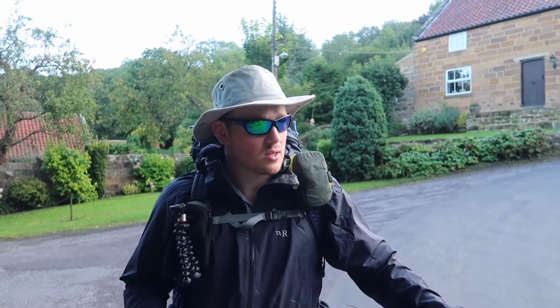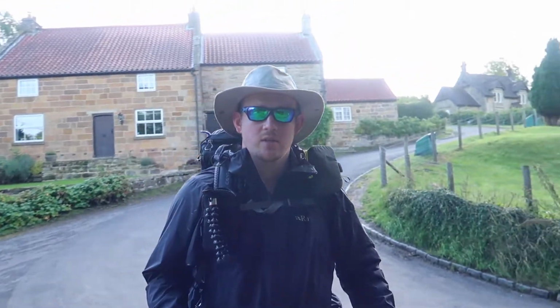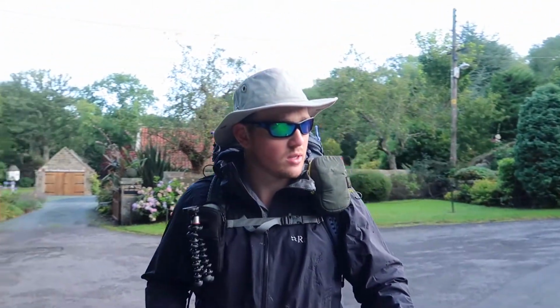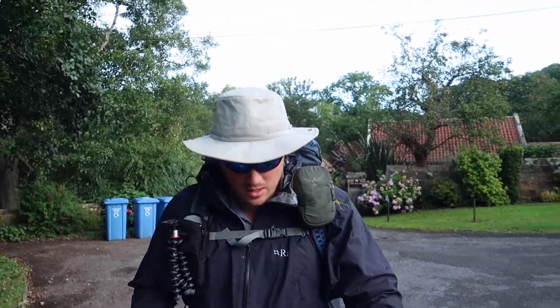Five miles in, it's just gone 8:15, and I'm in the village of Littlebeck. It's a lovely little quaint village. I'm just going to make my way up this little hill here, and the next stop is Falling Foss, or Falling Falls.